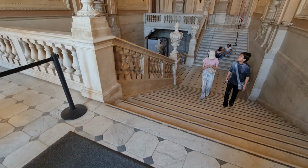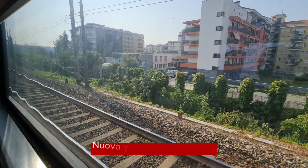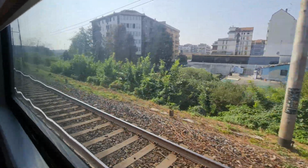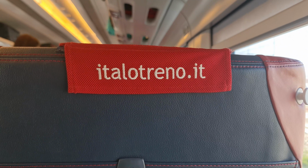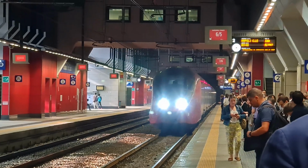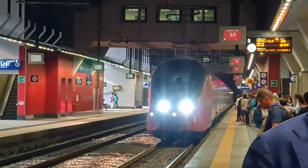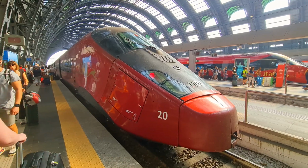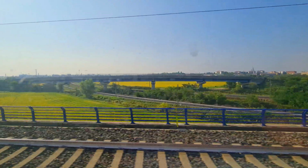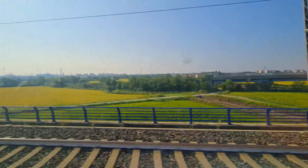Time for a history lesson. Not that kind of history. Nuovo Trasporto Viaggiatori, which means New Travellers Transport, is an open access train operator, providing high-speed trains under the name Italo. First created in 2006 as a direct competitor to the state operator, Italo has a beautiful and, dare I say, sexy fleet of high-speed trains, capable of travelling up to 300km/h.